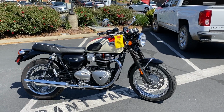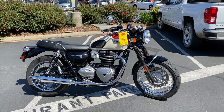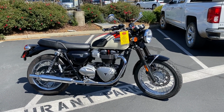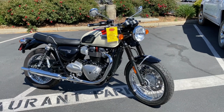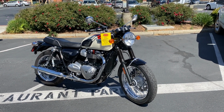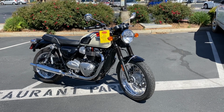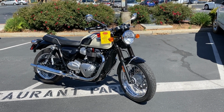Here we are at Contra Costa Powersports, and today we have our 2017 Bonneville T100. This 900cc twin cylinder just arrived with only 2,089 miles. It's got an oil cooler up front, fuel injection, a really high torque engine, and get a load of this awesome pea shooter exhaust.